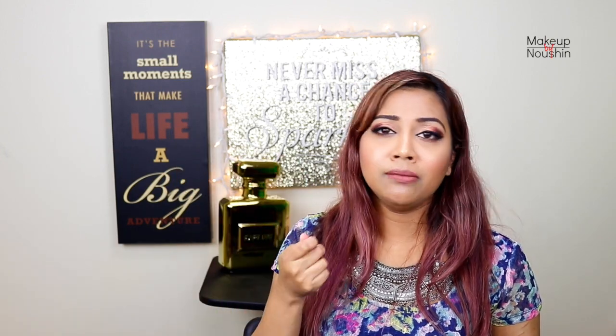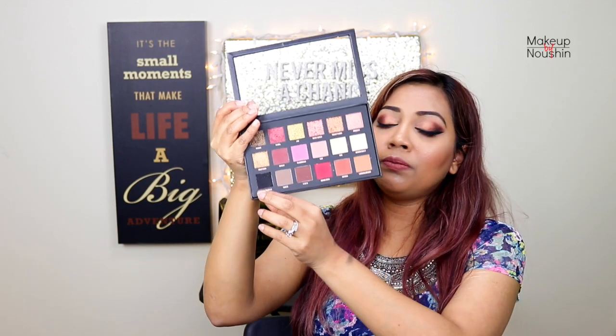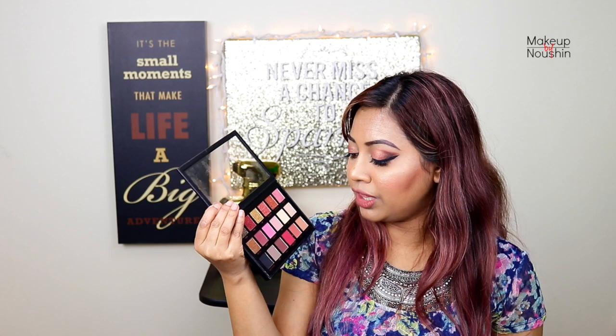perfectly. And sometimes honestly I prefer my matte black to be a little bit toned down. In that way you can work with it better. Otherwise you will have fallout and it doesn't blend properly, but this matte black works perfectly. I have used it today on my eyes and I haven't found any issue with the black.